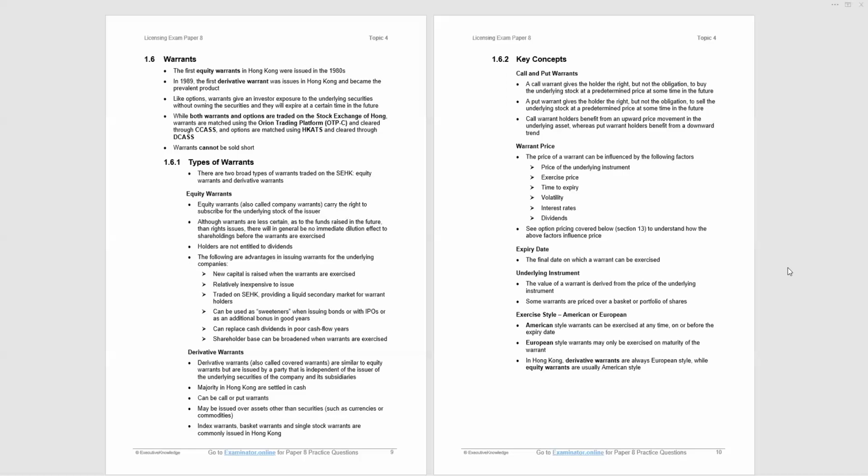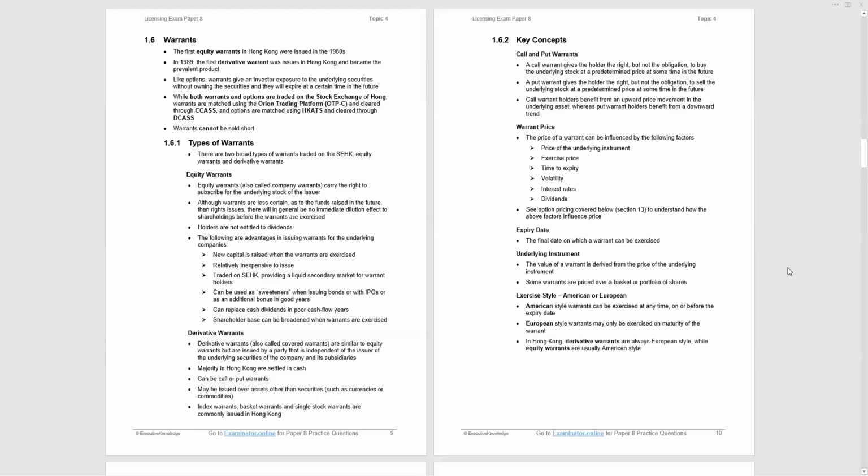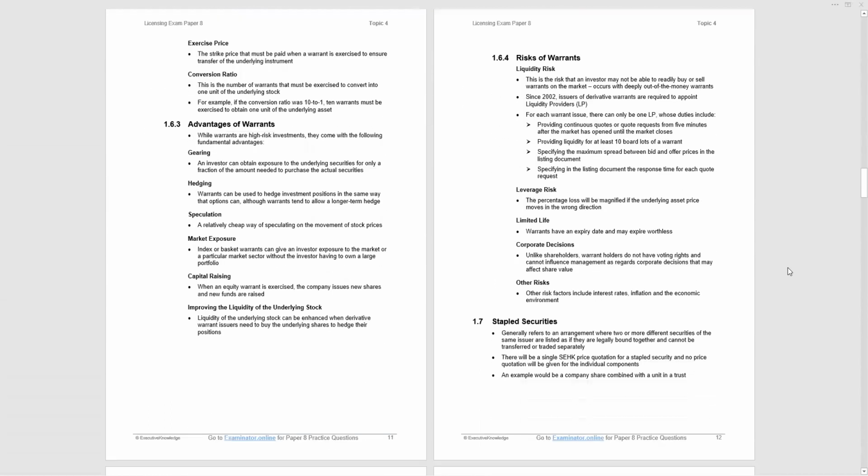You can exercise those on a particular day, while the equity warrants that are traded on the market are usually American style. They can be exercised at any time up to and including the expiry date. Exercise price, same as options, is the strike price that must be paid when you exercise the option.